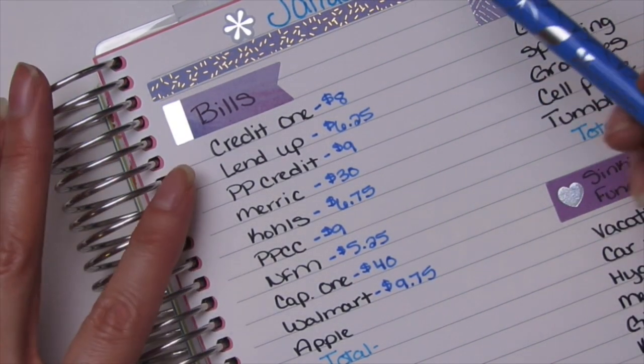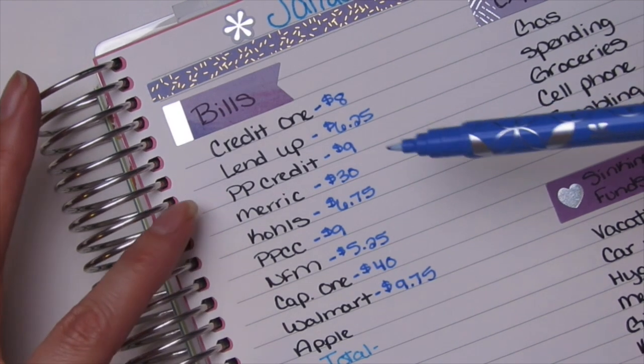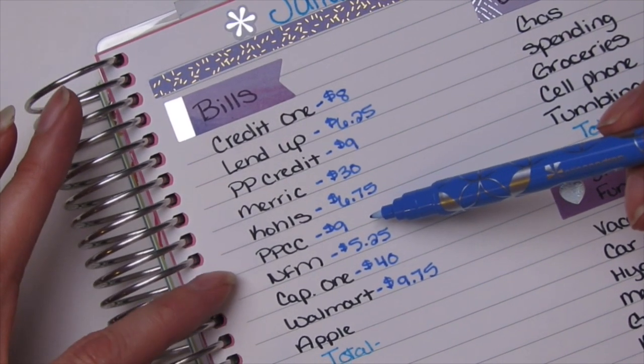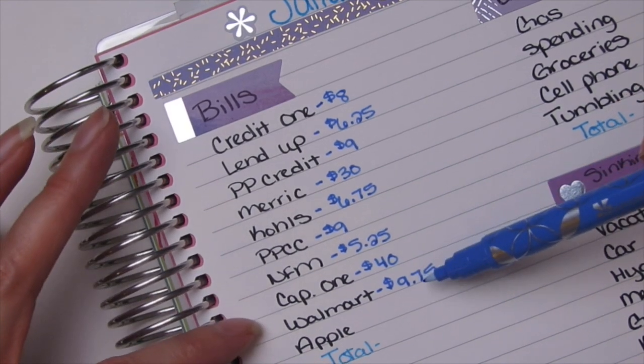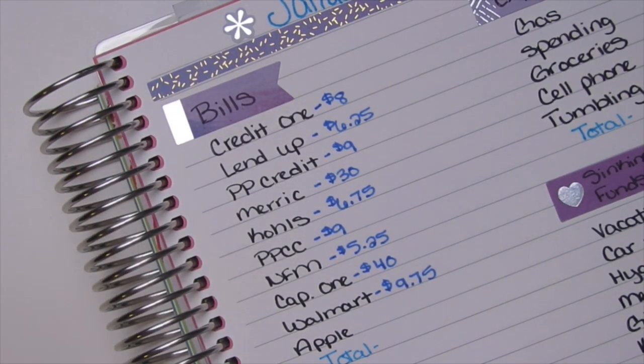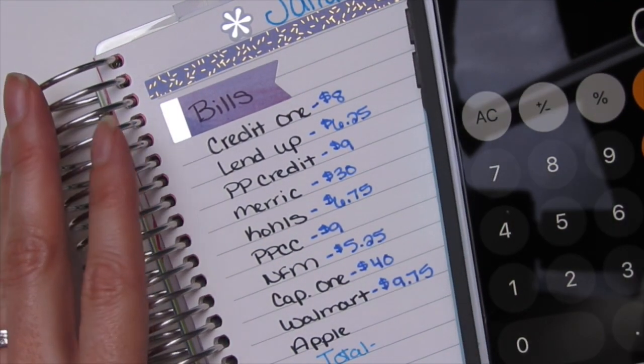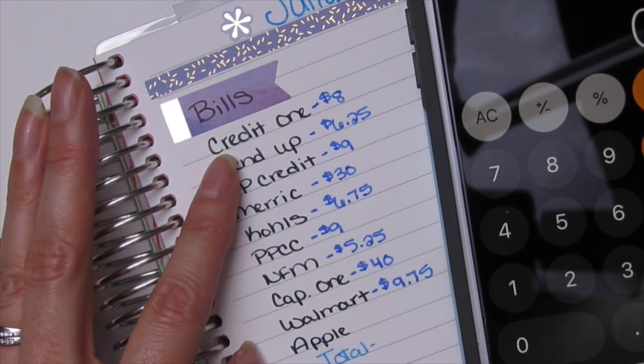And just from me knowing, I know that this one is due, this one is due, this one is due, and this one is due. So those 4 I will go in and pay, and I will have already had the total amount because I've been saving the last 4 weeks for it. So we'll just add these totals up here.